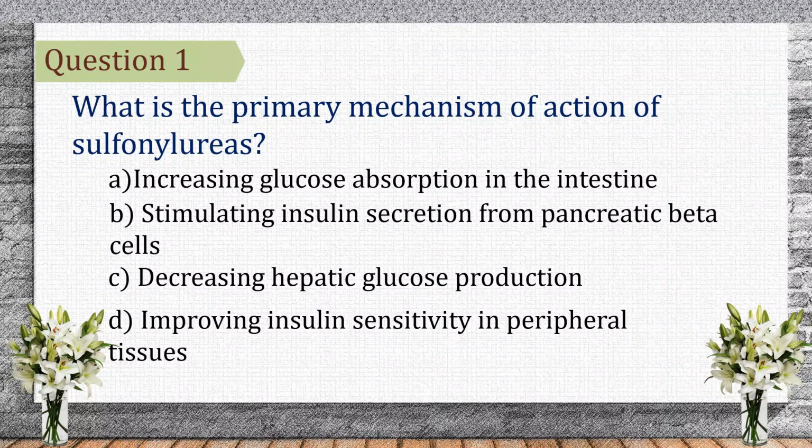The correct answer is B, stimulating insulin secretion from pancreatic beta cells. Sulfonylureas bind to the sulfonylurea receptor, SUR1, on beta cells, causing an increase in insulin release. Increasing glucose absorption in the intestine. This is not the mechanism of sulfonylureas, but may describe glucose transporters. Decreasing hepatic glucose production. This mechanism is associated with metformin. Improving insulin sensitivity in peripheral tissues. This is the action of thiazolidinedione, not sulfonylureas.